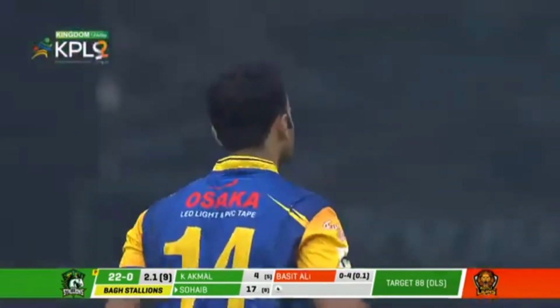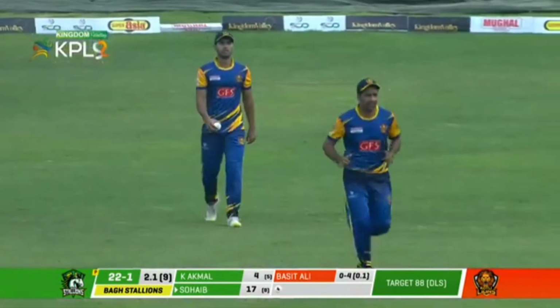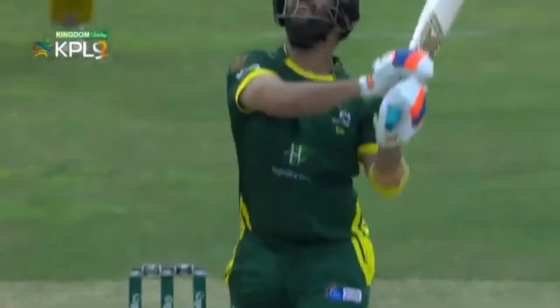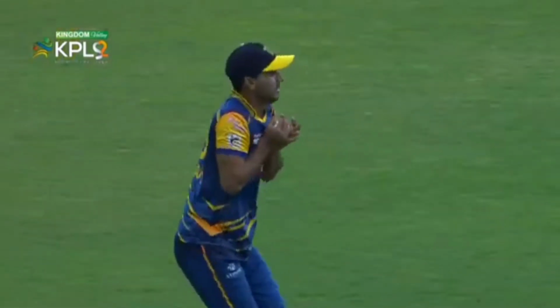Now that brings them back into the game to a certain extent. In fact, to a large extent. Just a miscue. The ball was there to disappear. Yeah, it was in the zone. Maybe the ball capped a little low.